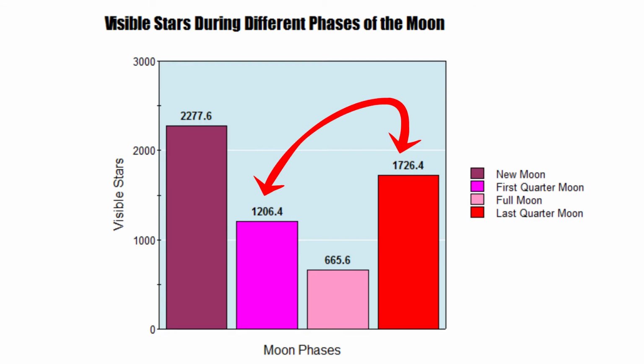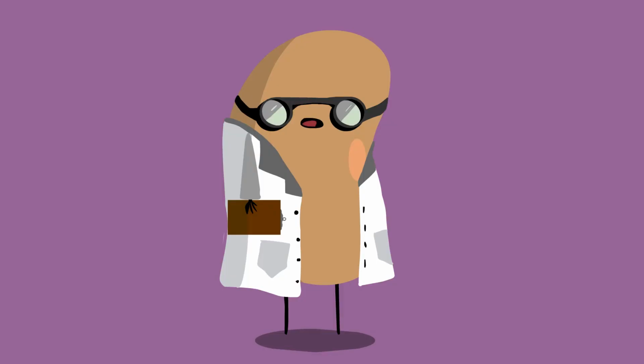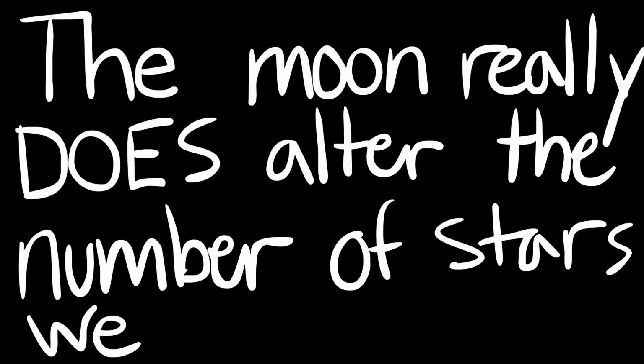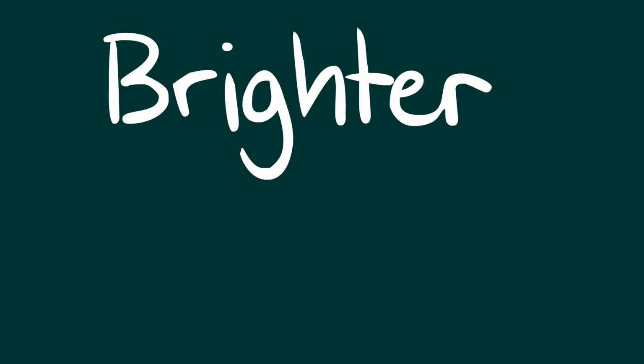And first and last quarter moon skies did indeed go between the extremes of the new and full moons, but they were quite far apart from each other. So, our conclusion is, yes, the moon really does alter the number of stars we can see during the night sky. During the night, the moon's light can change the number of stars we see in the sky by overpowering their feeble light with its own brighter light.